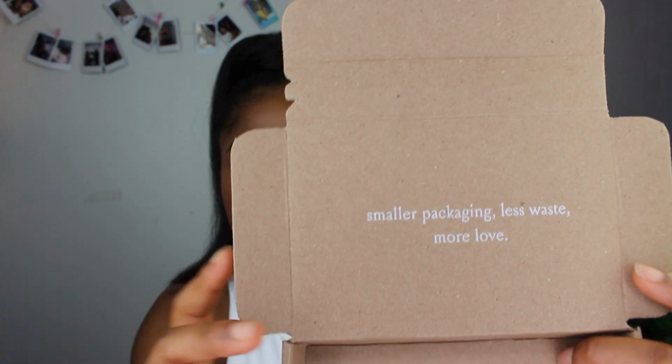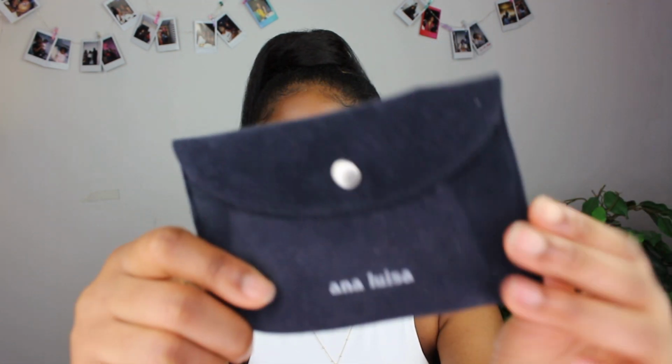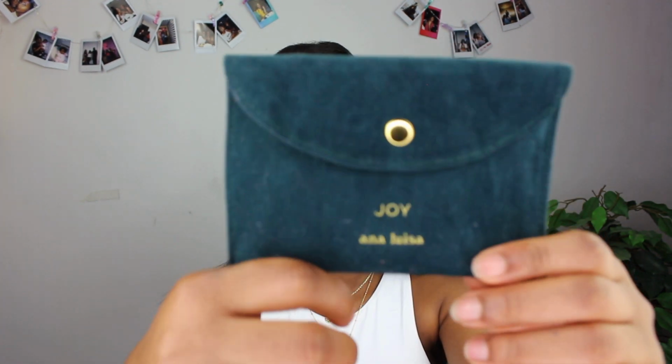I told you guys this brand is all about simplicity, basically. You can tell from the packaging. On here it says smaller packaging, less waste, more love. I love this, and it's made 100% on recycled paper. I'll just show you what it looks like. Other one, this is what the pouch looks like. That is so beautiful. They sent me the silver and joy set.